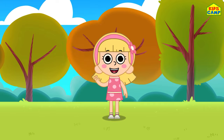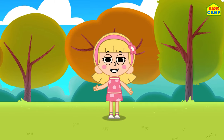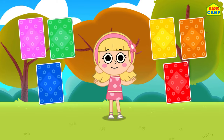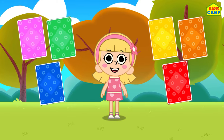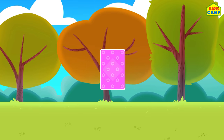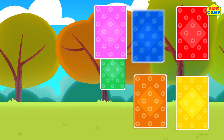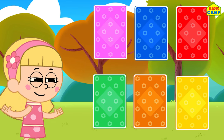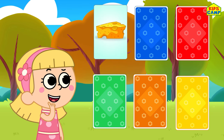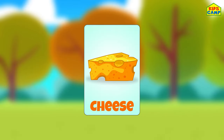Woohoo! Hi, friends! I'm Elly. Let's play a fun card game. We have 6 colorful cards. Let's flip them over and start the game. What is this? It's cheese.